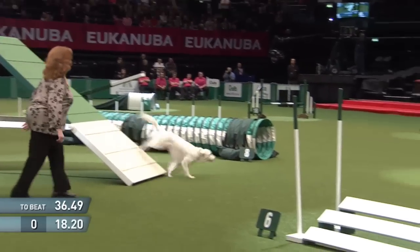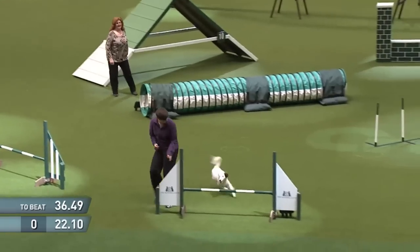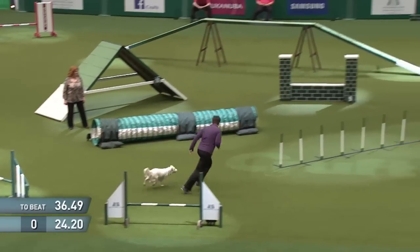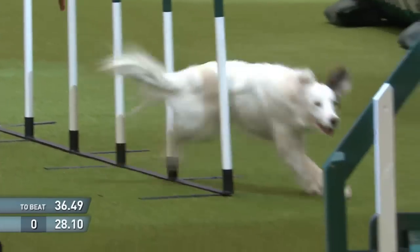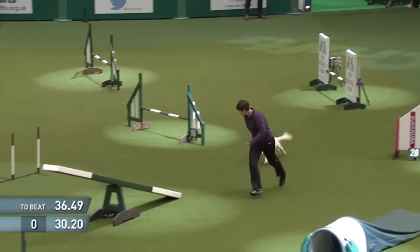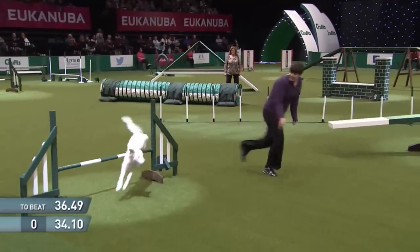There's lots of distractions here. Most of these, because these are the more experienced dogs, will never have been in this atmosphere or on this carpet before, so it's a great test. It is a heck of an atmosphere. Absolutely. You know, there's probably more than 4,000 people in this arena at this time on a Thursday afternoon, which is remarkable. It is. It's a great crowd.